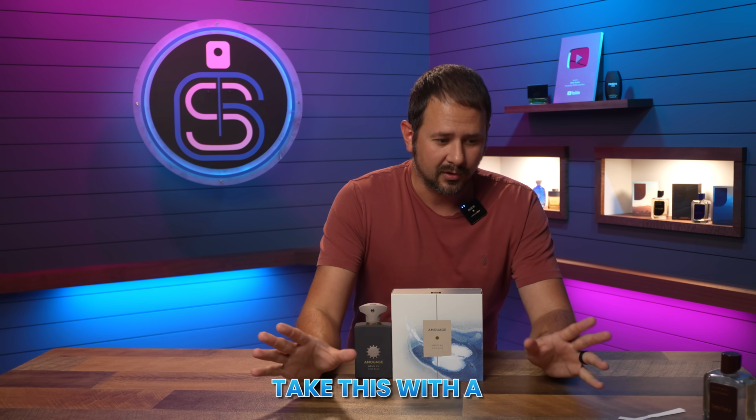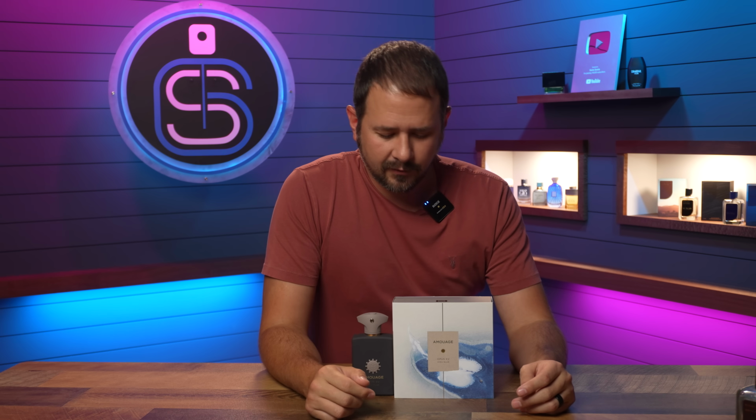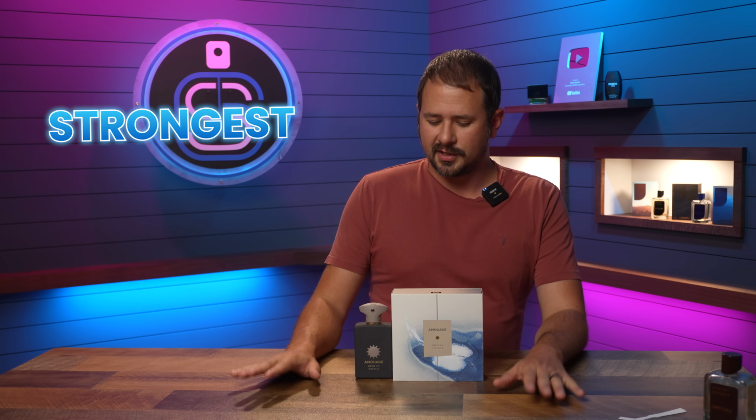And as far as performance goes, this is the first time I've worn it, so take this with a big grain of salt, but it seems like the longevity is very good. Like you would expect from an Amouage release, it lasts a long time. Projection, it doesn't really scream. It's not like a monster. It's not one of the strongest from the house, but it's pretty good. In comparison to normal fragrances out there, it's got above average projection. It projects quite well. But Amouage does have a reputation, so a lot of people are already going in expecting it to instantly fill up a room, and it's a little bit more subtle than that. So above average, but not the strongest from the house.